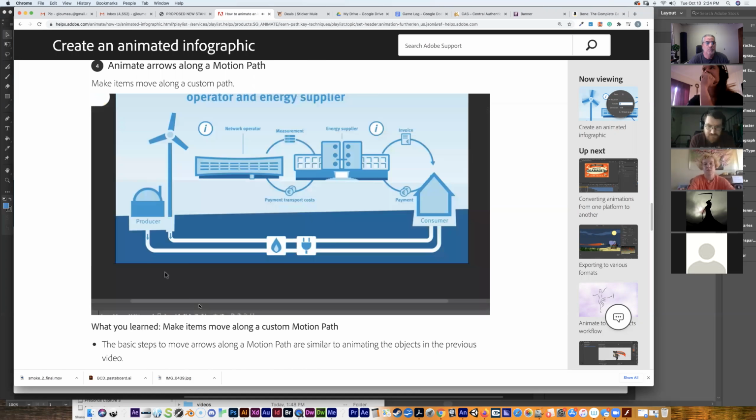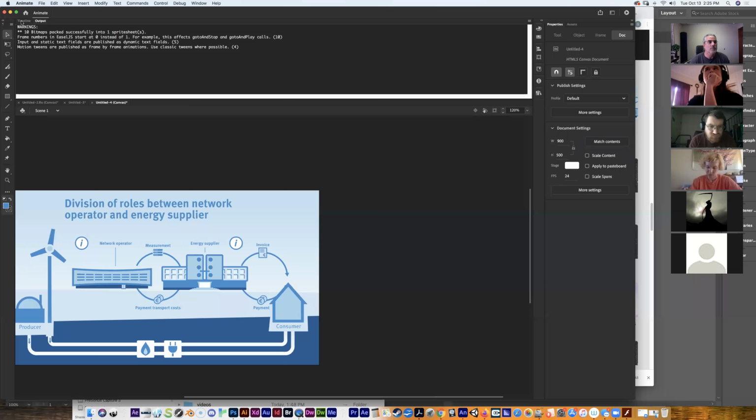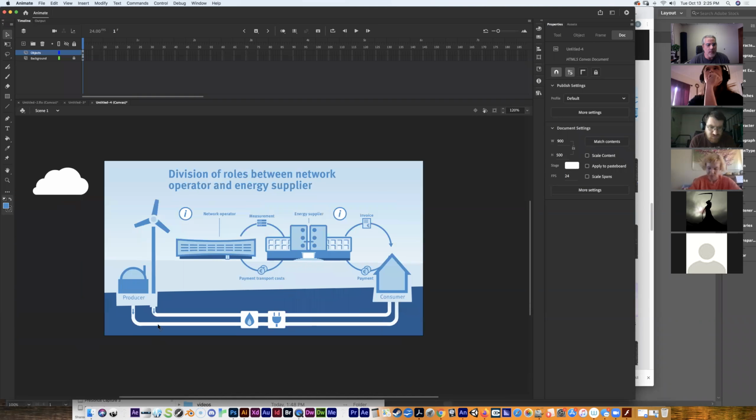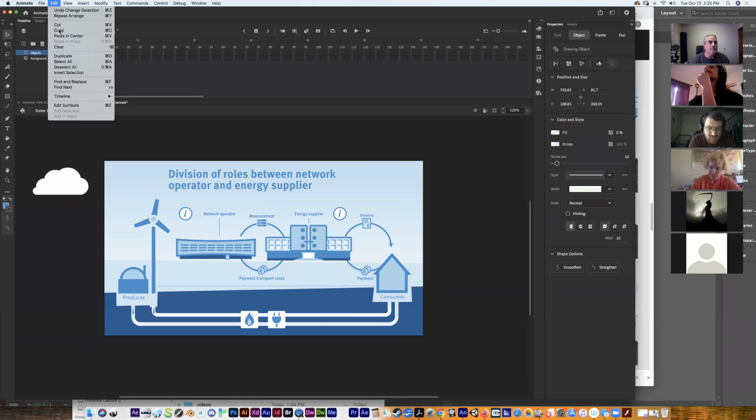First of all, we need this Illustrator path in the future. So I select it now and copy it with Command or Control-C and use it later. Okay, so first thing we're going to do, make sure you're in your timeline here. Come down here and click on this bottom white pipe thing, and then just do Edit, Copy.